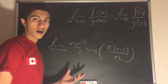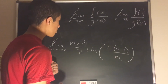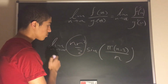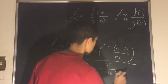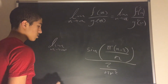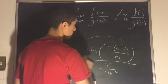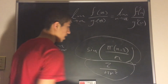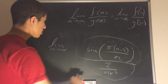We don't have a clear quotient here. So because we have this coefficient, n r squared divided by 2, we will simply divide by 2 divided by n r squared, and those two things will be equivalent. So then we have this limit over here, with f of n as this function, and g of n as that function. So let's take the derivatives of each of these functions.